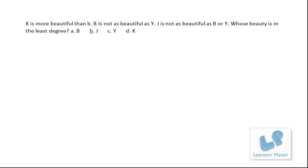K is more beautiful than B. B is not as beautiful as Y, that means B is less beautiful than Y. J is not as beautiful as B, so B is more beautiful than J. J is not as beautiful as B or Y. Whose beauty is in the least degree? So see, J's beauty is at the least degree. Simple.